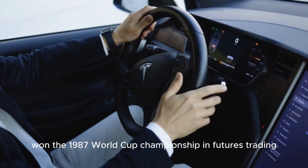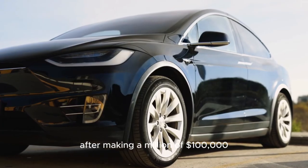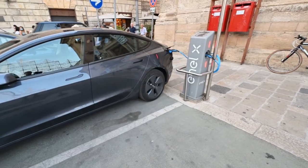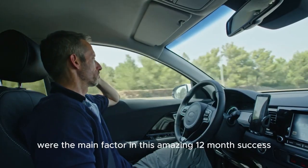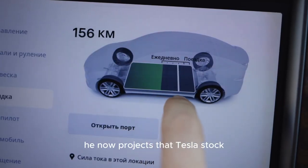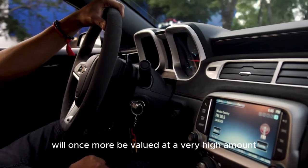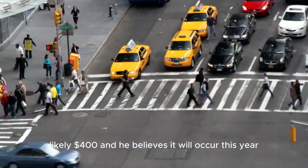Williams won the 1987 World Cup Championship in futures trading after making $1,100,000 from a mere $10,000 initial investment. Larry's revolutionary futures trading strategies were the main factor in this amazing 12-month success. He now projects that Tesla stock, which has historically been a strong performer, will once more be valued at a very high amount, likely $400, and he believes it will occur this year.